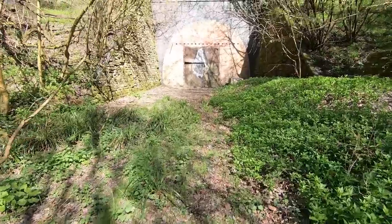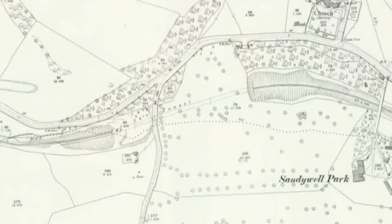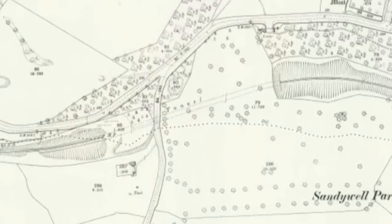The tunnel itself is only 384 yards long. A quick look at the old maps, and therefore the alignment, it certainly seems to be very straight.